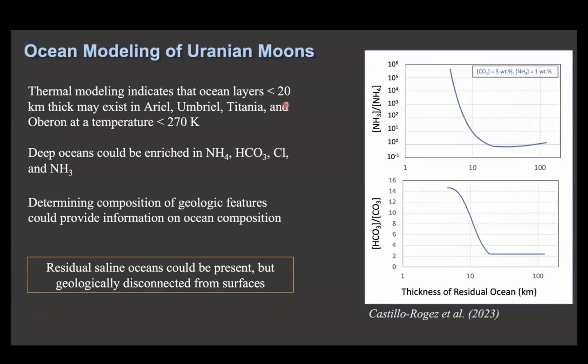So then thinking about their interior, some recent modeling work led by Julie Castillo showed that the moons, at least the four largest moons, not Miranda, unfortunately, could have residual oceans. And these could be 10 to 20 kilometers in thickness. They would be hypersaline and maybe, I believe, less than 270 Kelvin, right? It says there on the slide. And they are unlikely to be connected to the surfaces of these moons by any sort of geologic conduit, at least in this residual ocean scenario.